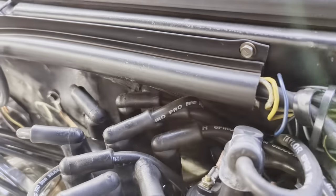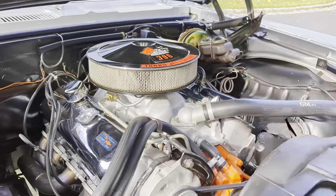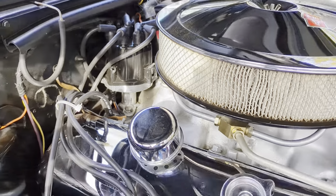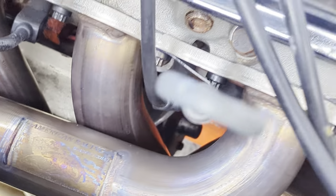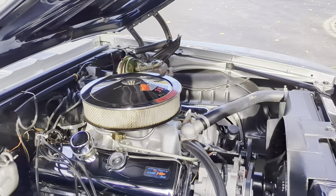Looks like the electronics are missing. We'll find out about that. Could just be regular points condenser. Beautiful.